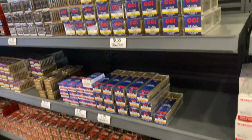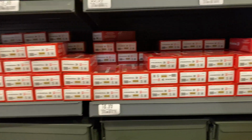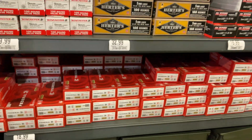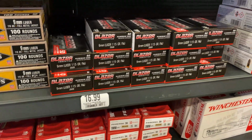See what kind of handgun ammo we got. Got a bunch of 22 here. Got a bunch of 9mm for $18.99, which isn't terrible for prices. We'll see how fast this moves throughout the week. And they got that Blazer that we've been seeing at Academy. They got it here for $16.99.